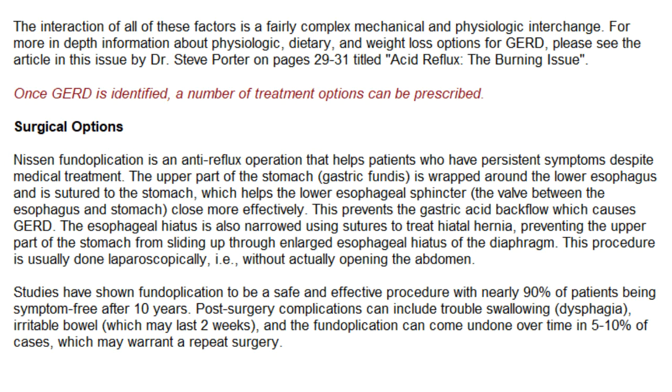The esophageal hiatus is also narrowed using sutures to treat hiatal hernia, preventing the upper part of the stomach from sliding up through the enlarged esophageal hiatus of the diaphragm. This procedure is usually done laparoscopically, that is, without actually opening the abdomen.